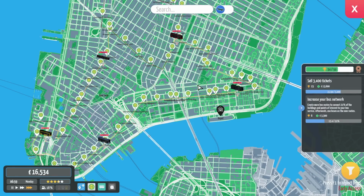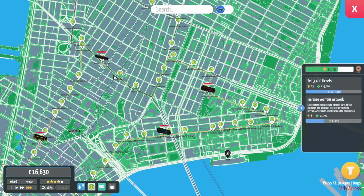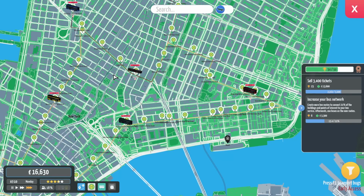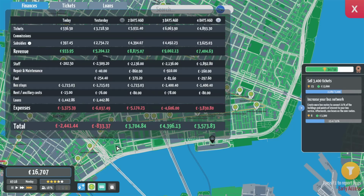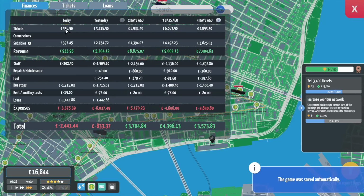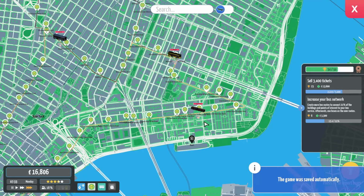Oh, there we go. Buses are now... Oh my goodness me, the articulated bus is completely filled to the brim. Which is not a bad thing. It just means it can dump out a lot more people and pick a lot more people up. So that's always going to be doing numbers. Okay, so what we're taking a look at is the tickets. 3,700 on the previous day. Let's just see how this number goes as the articulated bus completes these runs.